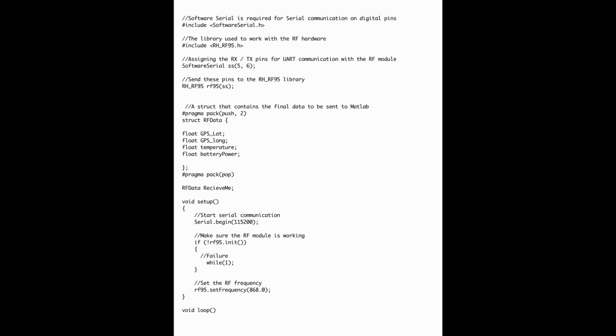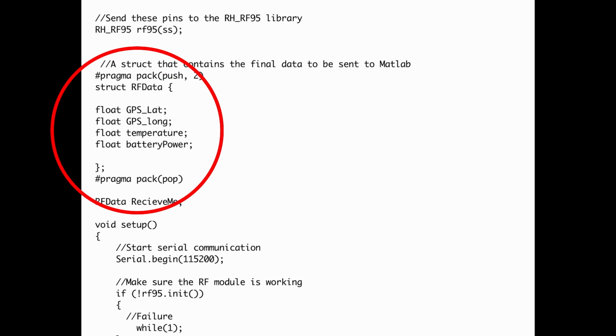The library included for the RF modules uses a server and client method of communication. We defined our base station as the client and our system as the server. This way, the client can ask for data, which the server can then send on command. Here we can see the C struct used to package and send the system's data. This struct is identical on both the Teensy and the Uno, which allows for easy packaging and unpacking of the data.